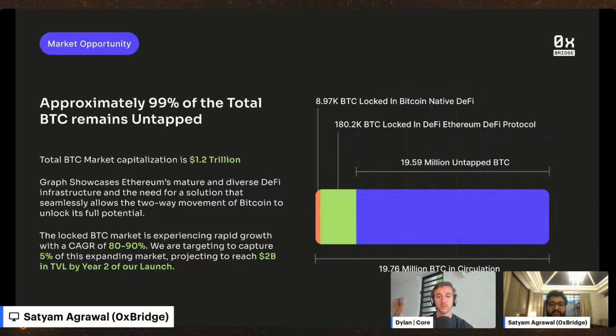Almost 90%, 95%, 98% of the BTC supply is untapped for moving the BTC from the Bitcoin chain to any other chain. That includes any Bitcoin L2s or the existing L1s like Solana, Telegram's TON, Aptos, Ethereum, and the other ones. So we want to tap into that untapped BTC and bring that BTC in a trustless format to those different chains like CoreDAO and the other ones where there is a BTC-Fi ecosystem where they can extensively use the BTC.